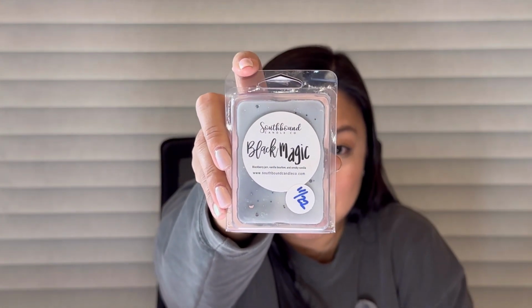Okay, this one was gifted to me from my friend Christine from Christine's Scentsy. So thank you, Christine. Black Magic. This is blackberry jam, vanilla bourbon, and smoky vanilla. That sounds so good. I have to smell it. Yeah, it's so good. Sweet blackberry jam, and then you get smoky vanilla and then a little warmth and a little more sweetness from the vanilla bourbon. Can't wait to warm that. It's my first time trying it.